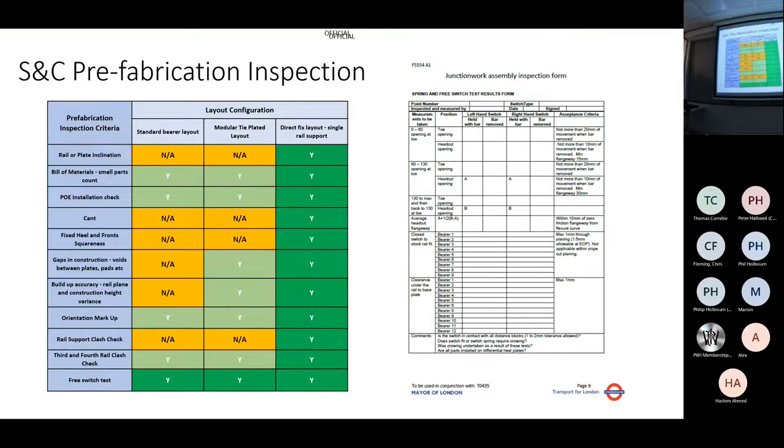So going on to a prefabrication inspection, when we looked at the type of things you need to measure for inspections, we then looked at the types of S&C you have and the inspection criteria that you need to apply. So we looked at standard bearer layout, a modular tie-plated layout, and then to the right was a direct fixed layout. So that could be for London Underground or for any direct fix concrete layout where we may have base plates separate or no bearer connecting the two.